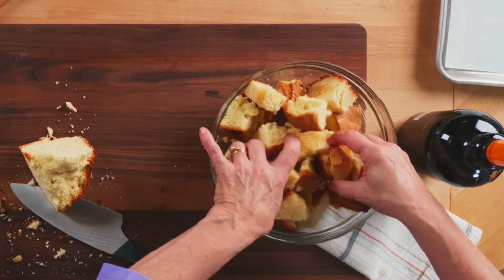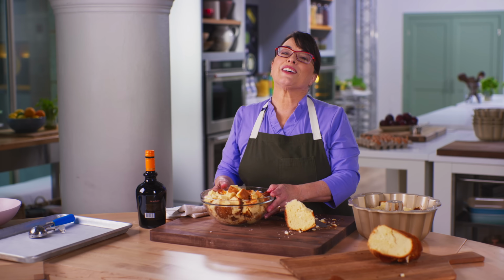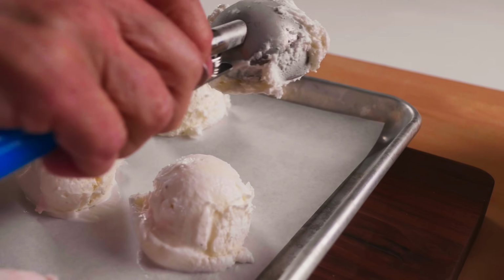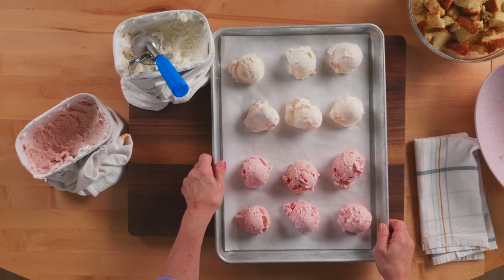So I'm just going to toss this together to get some of that into the cake, moisten it a little bit. So I'm going to let that soak while I prep my other toppings. I'm going to start with my ice cream. I'm using 2 flavors, but you could use 3 if you want. You want to scoop your ice cream onto a sheet pan and let it freeze solid so the ice cream won't melt while you're putting it together.